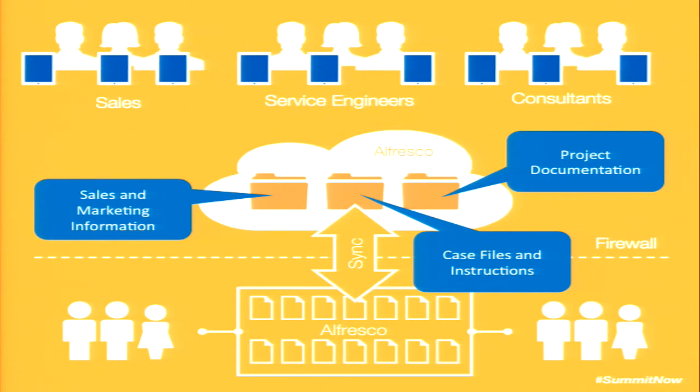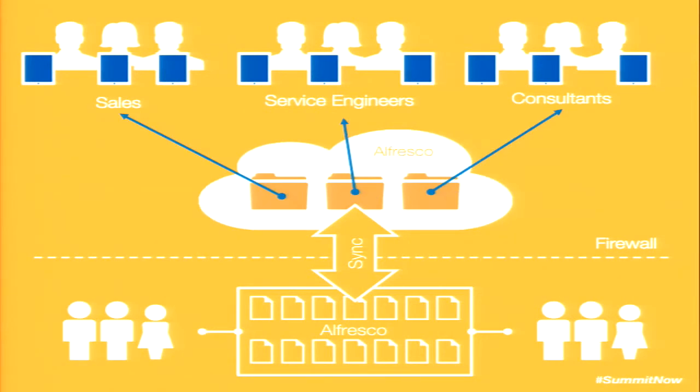So long as they've got internet access, they can get access to the case logs and history files about the piece of equipment that they're working on. And the consultants can get access to project documentation. So they can pull all this information out, but more importantly, they can push content back through this gateway. If I'm a sales guy with that customer and I've given him the data sheet, and he likes what he's heard and I've got an electronic order form on my iPad, I can fill that in, agree the terms and conditions with him, and then post that back through a site in the cloud, have that synchronized, and then have an automatic workflow start that starts processing that order.